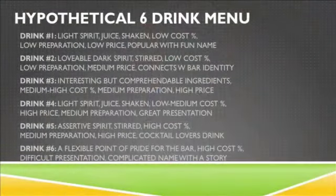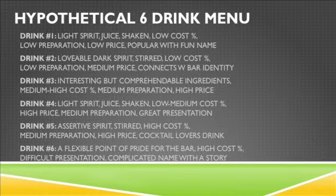All right. So what I would like to do today is for us to come up with a hypothetical drink menu, okay? Let's pretend that we're all going to open a bar together, where we're going to have 6 cocktails on the menu. This would be great because there would be a lot of people to pick up shifts, right? So I wrote a hypothetical of how I would put together a 6-drink menu structure. We've got drink 1. If I was doing this, it would have a light spirit, it would have juice, it would be shaken, it would be a low cost percentage, low preparation, low price, and it would be popular with a fun name, right?